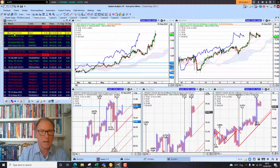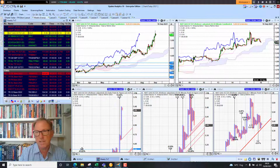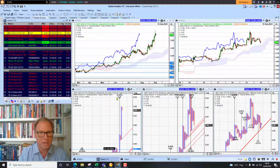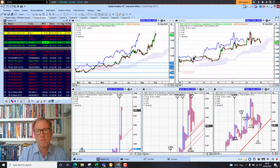US Natgas is making new highs, 550. We touched 560 yesterday, but we're still very bullish here. We've got big targets here. This is the daily, the 60-minute, the 1 minute. This is a medium term, short term, and very short term.